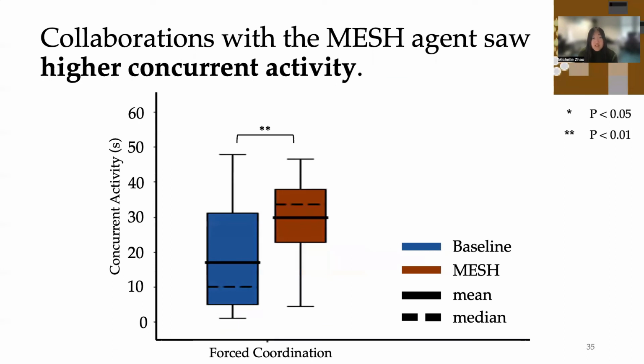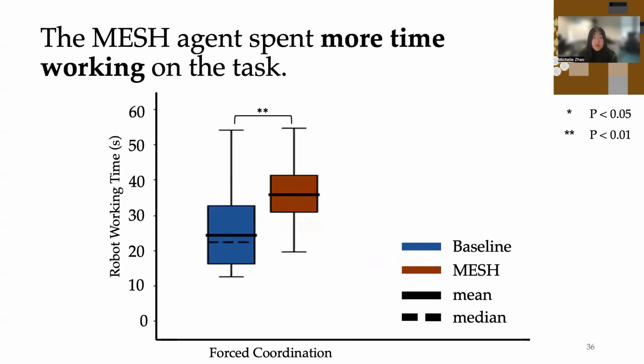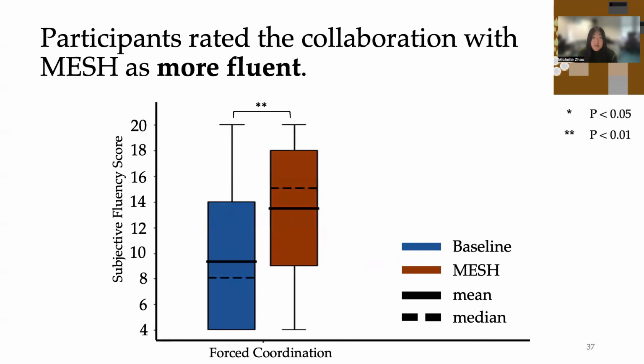We were also interested in how the agent affects team collaborative fluency, meaning how well members in the team were able to coordinate their joint activities. Concurrent activity is the amount of time in which both teammates were working simultaneously. We found that this was higher in teams with the MESH agent. Relatedly, the MESH agent spent more time working on the task, meaning it was less idle. Participants also self-reported higher collaborative fluency in their interactions with the MESH agent.